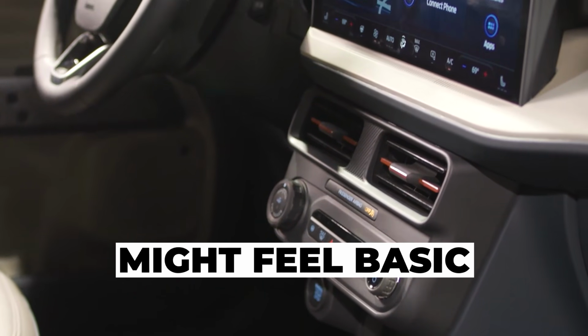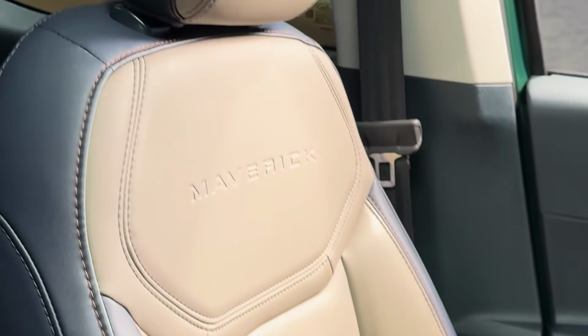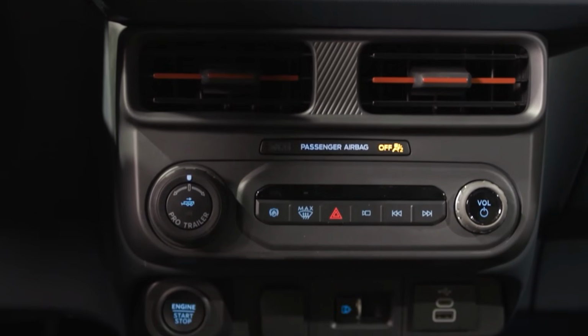So the materials might feel basic, but if you think that's the only compromise Ford made, wait until you discover how the Maverick stacks up against its main competitor when it comes to actual truck capability.